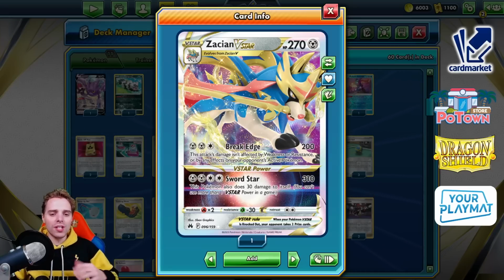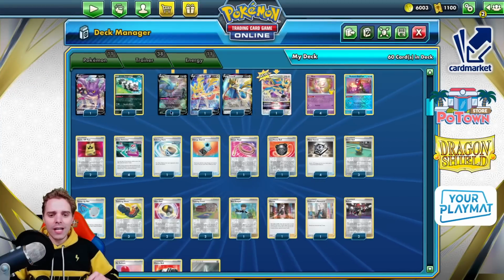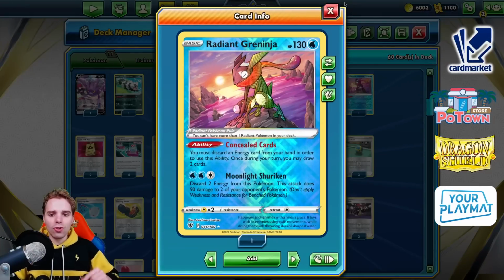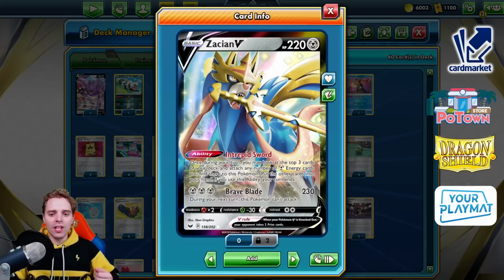Today we're gonna be checking out the Zacian VSTAR from Crown Zenith and see if it actually helps out the Turbo Zacian deck from the past. Turbo Zacian has been a deck that actually saw a little bit of play here and there. We utilize of course the Mew from Celebrations with Mysterious Tail to fetch out items. We're playing a lot of items in here. You can have Scoop Up Net, so you can reutilize concealed cards with Radiant Greninja time and time again, get those energies into the discard pile, use Metal Saucer, and set up Zacian in one turn.